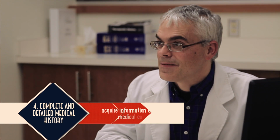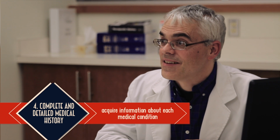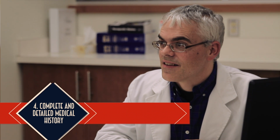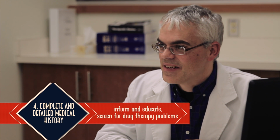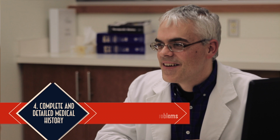Next, the pharmacist goes into more detail about each medical condition using the clinical information acquisition phase. The purpose of conducting the complete and detailed medical history is to ensure that the patient is aware of what his medication is for, how to use his medications, and to actively screen for drug therapy problems or concerns.